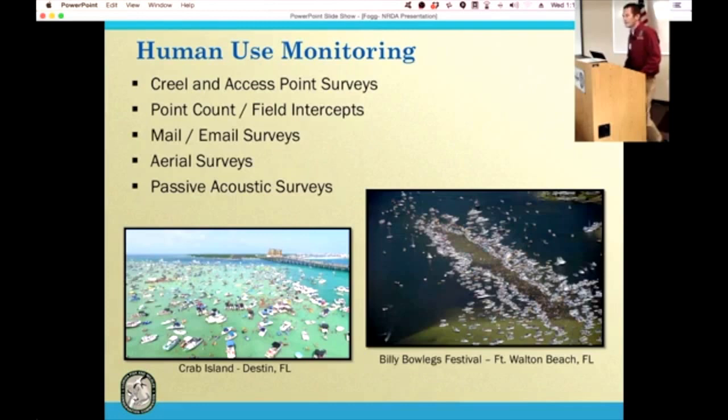and passive acoustic surveys. So starting off with creel and access point surveys, we hope to follow similar methodologies as what was done on the East Coast, where FWRI scientists were aiming to figure out how many vessels were going out into the Atlantic Ocean to fish for red snapper during their very short red snapper season.